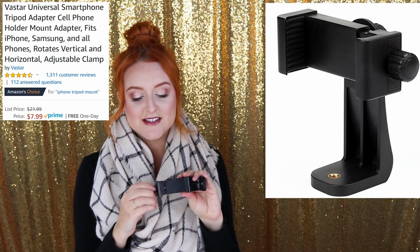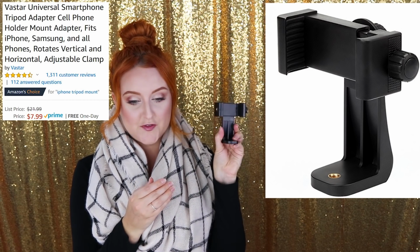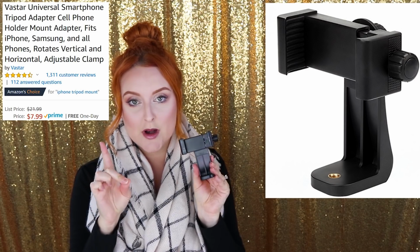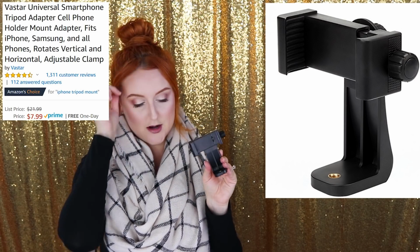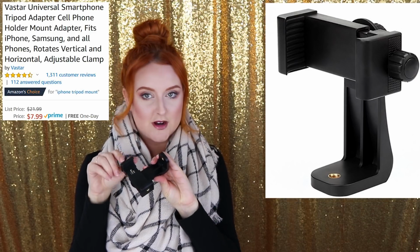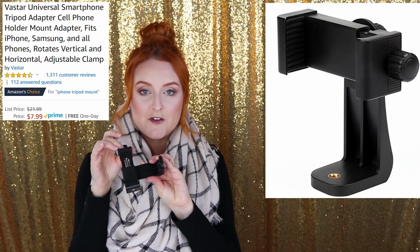Okay, so this is kind of a random one, but I get so much use out of this. Now, this is a tripod selfie adapter. This is not spring-loaded. That is what sold me on it. This thing is super sturdy. It's not spring-loaded, like stretchy spring-loaded. You guys know what I'm talking about, those little selfie cell phone holders.